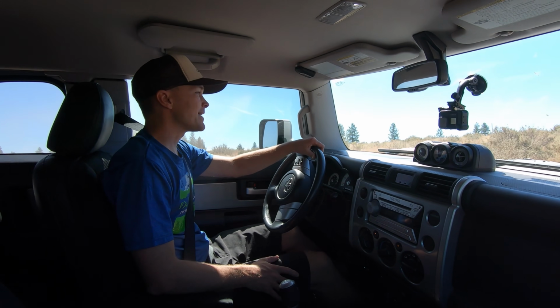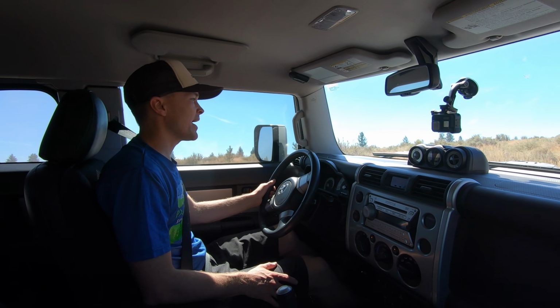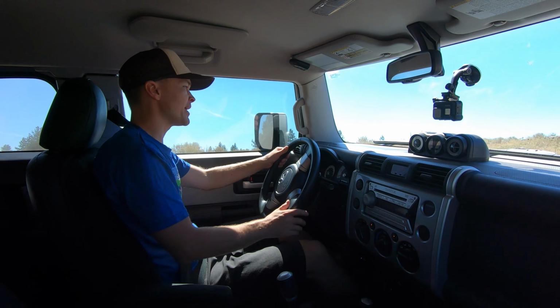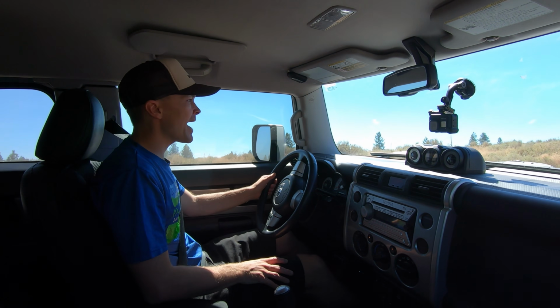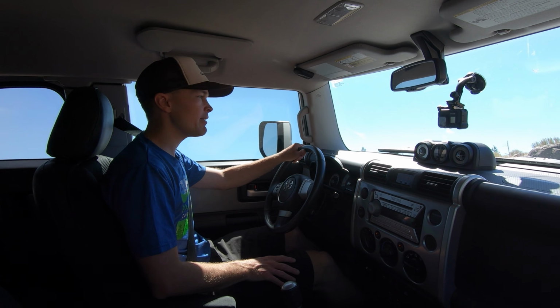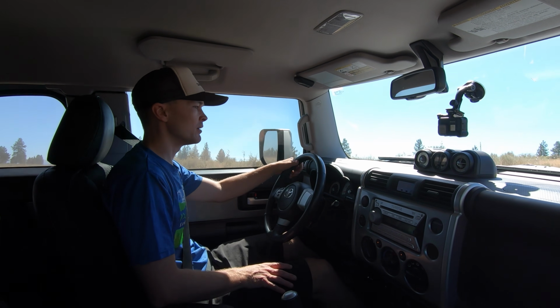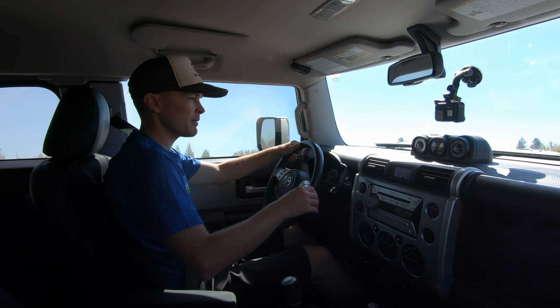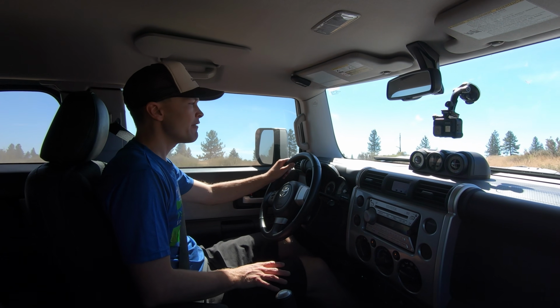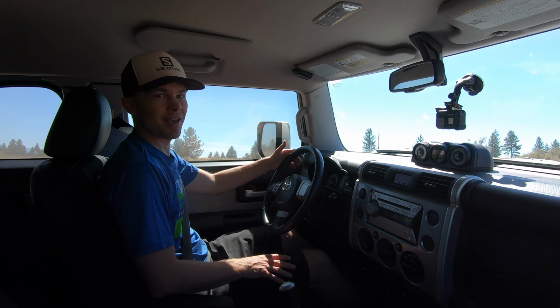The FJ Cruiser has a really cool vibe to it inside. It almost feels a little bit like a fortress. You've got these really short windows in this vertical dimension, small windows in the back. Certainly they're not great for visibility, but in terms of just the experience driving the vehicle, it's got a really cool feel. On top of that, these gauges that we've got here on the dash and just the overall look of this dashboard, it has this really rugged feel to it and gives you this impression that it could do anything.